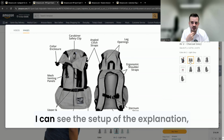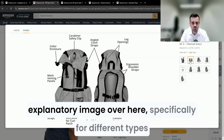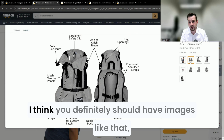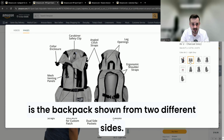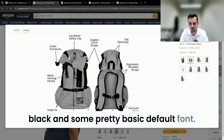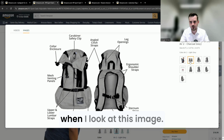On all of your listings, I can see the setup of the explanatory image over here, specifically for different types of pockets in this bag, what kind of straps there are. And I like it. I think you definitely should have images like that. But I think it could be designed better, right? So on this image, what I can see is the backpack shown from 2 different sides. And you can see some arrows in black and some pretty basic default font, right? So there is no brand feeling when I look at this image.